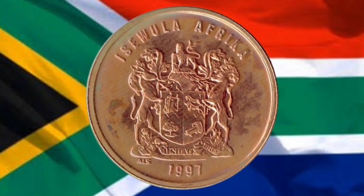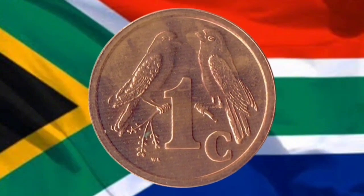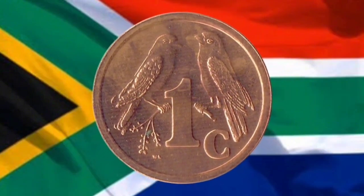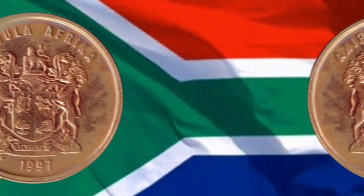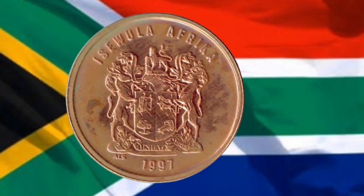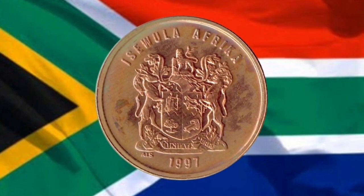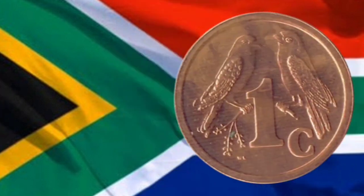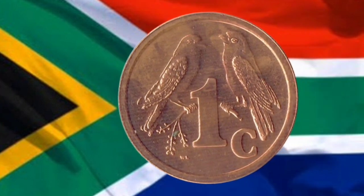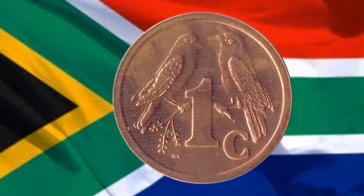Some examples of the 1997 South African 1-cent coin have been sold or listed for values reaching up to $4 million. This applies specifically to extremely rare error coins in perfect condition, with full provenance and authenticity confirmed by expert grading services. It's important to note that not every 1997 1-cent coin will reach this value. The coins that fetch such high prices are typically certified by major grading authorities and have unique characteristics that make them one of a kind.